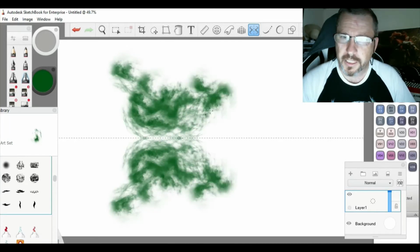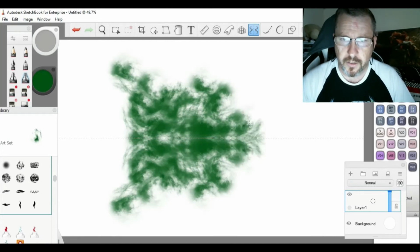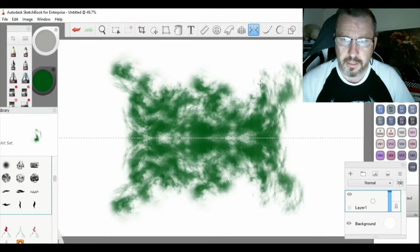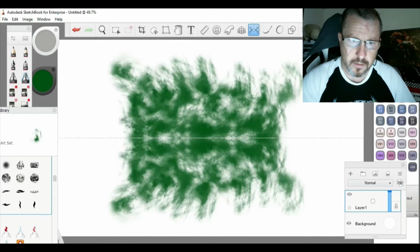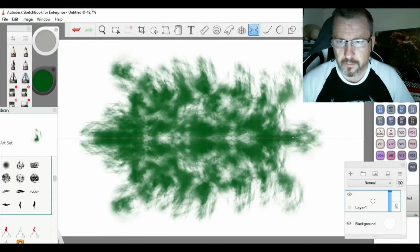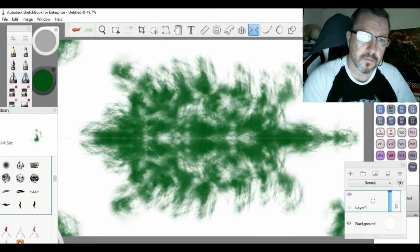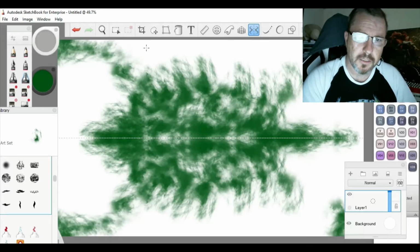And again, I'm just kind of playing with this, not really trying to create anything at this point. I'm just kind of seeing which way the wind blows us. Turn that opacity down just a little bit.